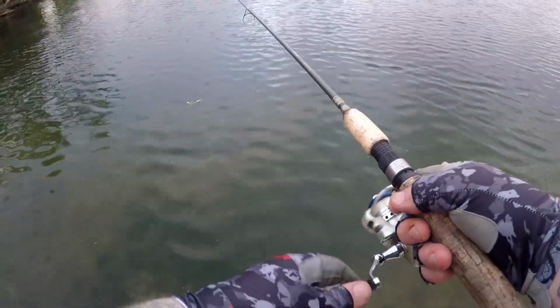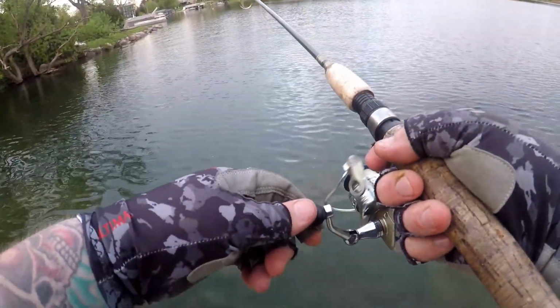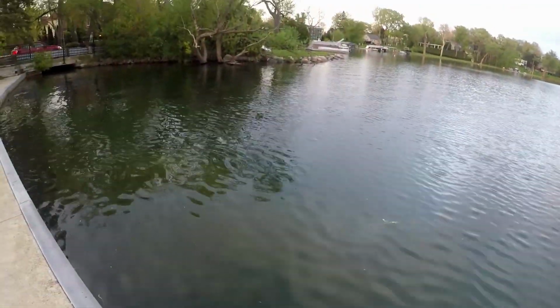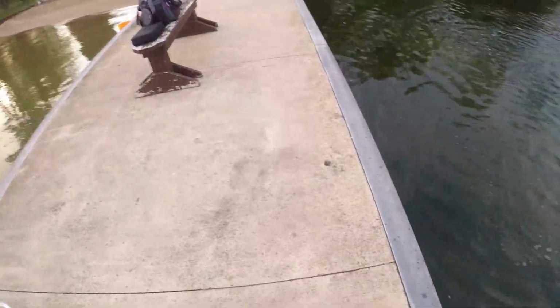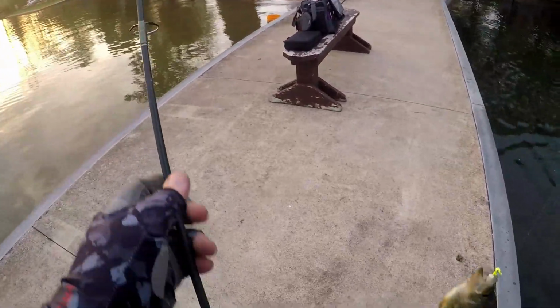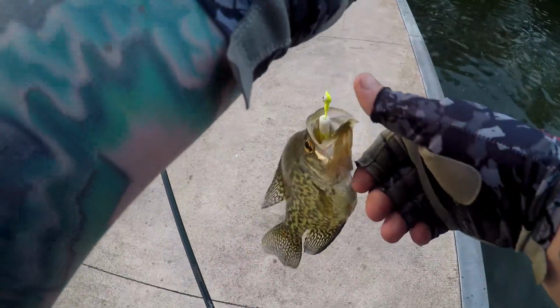Already down. Sure was. Holy shit. I couldn't even tell. Oh, this guy's swimming hard. These crappies are such a fun catch, even when they're this size.